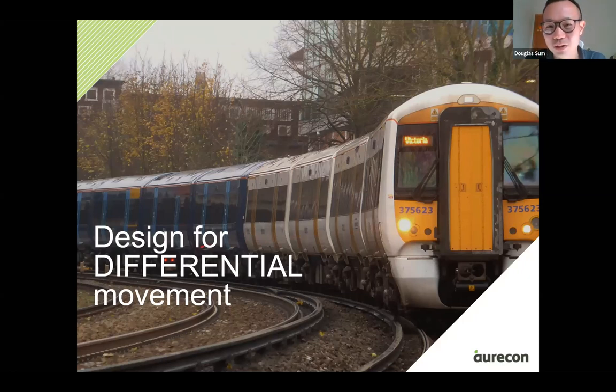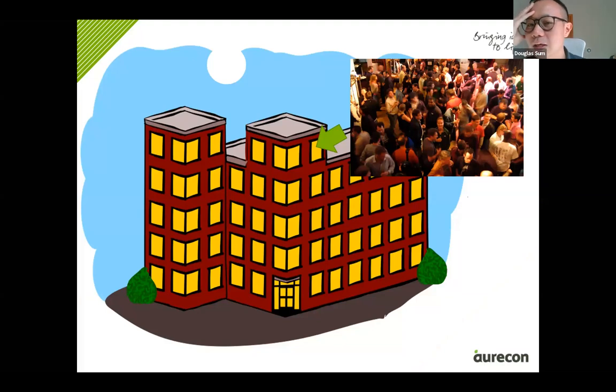So you can imagine our super tall buildings being built right now, and the magnitude that they are going to move horizontally. So what is the movement that we are talking about? What is the differential movement that we're talking about? Here it goes. The first thing that you need to take care of is the live flow.